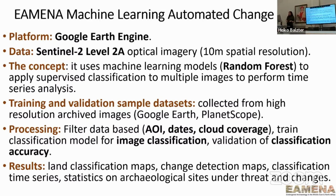Now, it provides various outputs to demonstrate the changes in the study area, such as classification and change maps, time series data, and statistics. We do have a working version of this, which I'm going to show you some examples from, but we are still in the middle of undertaking the testing and validation of the results. And there are still some issues that we're trying to iron out, but I'll come back to a couple of those later.